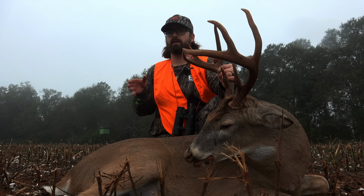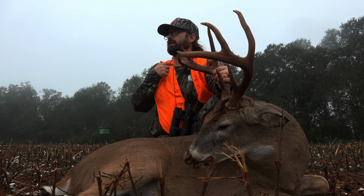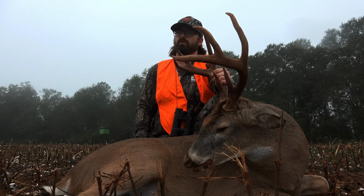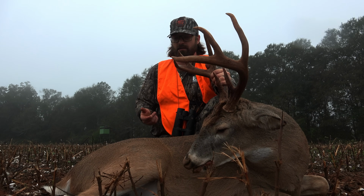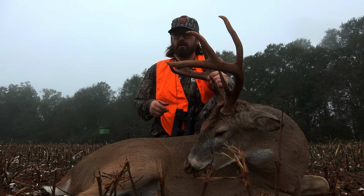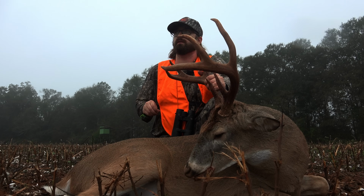And so anyways, I went ahead and just left the safety off and followed him and shot him again and dropped him. Honestly, I think the second shot might have hit him in the base of his neck or high in the shoulder, but that's what I was trying to do, is knock him down. Well, this deer, I knocked him down and he kept flopping around. So I got down, walked over here, shot him in the neck just to put him out of his misery.